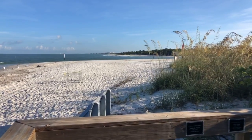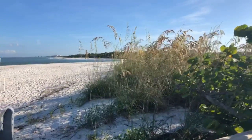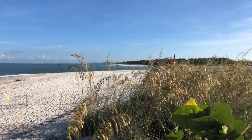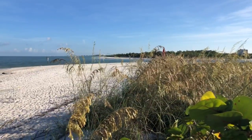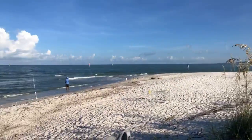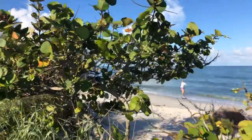One of those gorgeous views up to the north here. They're beautiful sea oats. Absolutely beautiful. All right, head back down the trail here. See if our connection comes back. There it is.